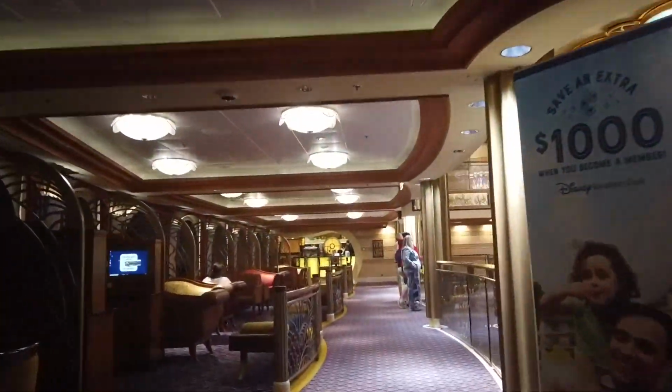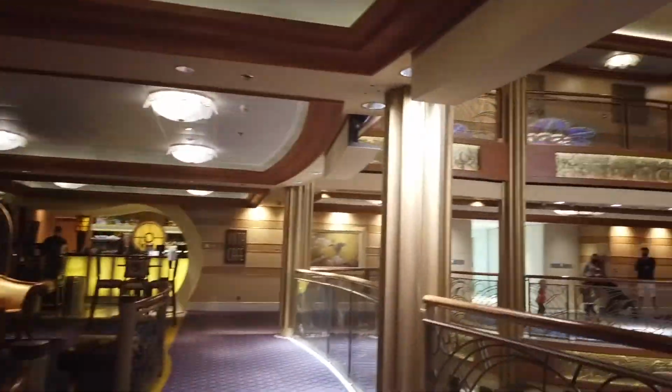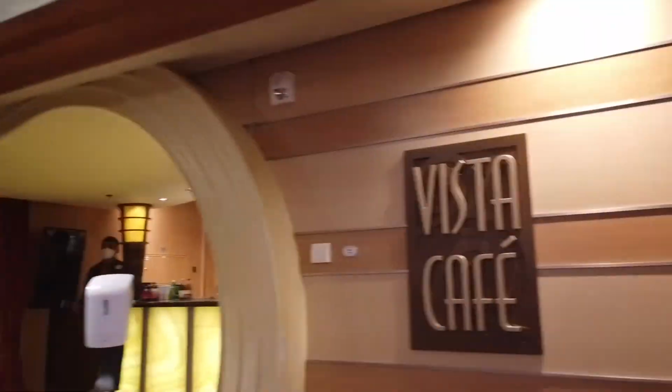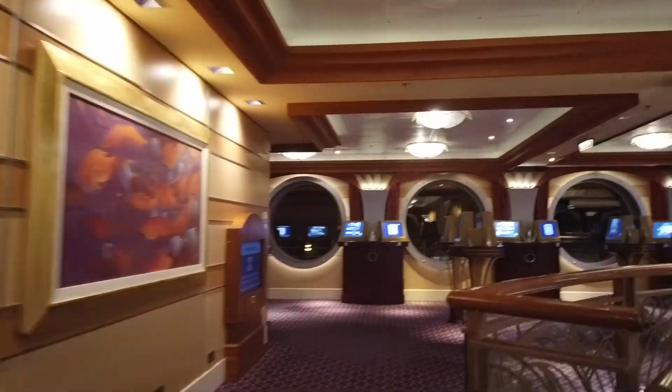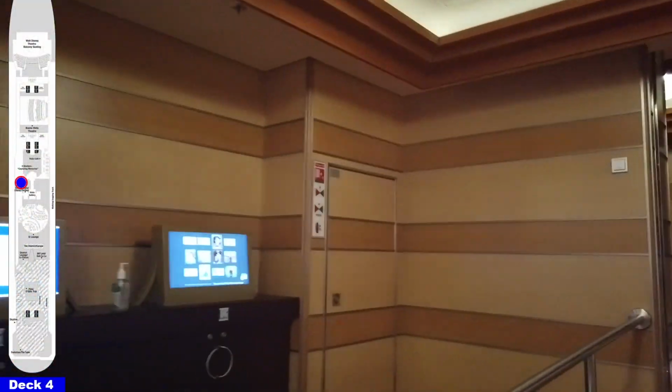Now we are going to go up to Deck 4. We are in the atrium area once again. Walking by, we got the Vista Cafe over there where once again you can get specialty coffee. Another diamond store there, and Shutters over here is where you can purchase and view the photos that are being taken of you during your cruise. So if you like those photos, you can purchase those.